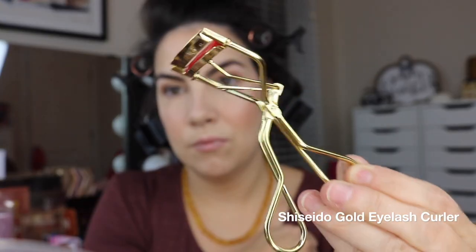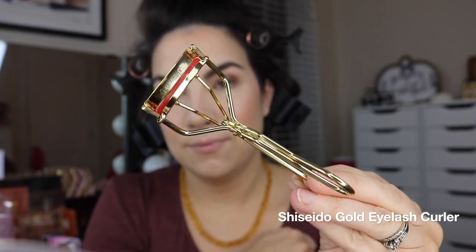Guys, there's a new eyelash curler in town. I don't know how many years it's been, years of commitment to my Tweezerman Pro Curl Lash Curler. Not saying I'm going to throw it away or anything. This has been a really good lash curler for me. And a thing that I always talk about is the fact that it has a really nice curve here. I thought when I started using that, that it was doing something very special on my lash line and really getting in touch with all the lashes.